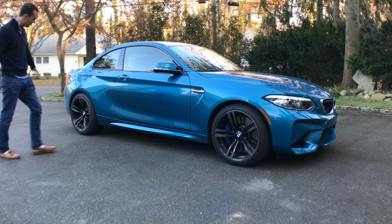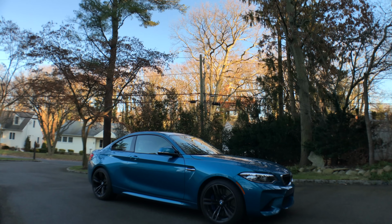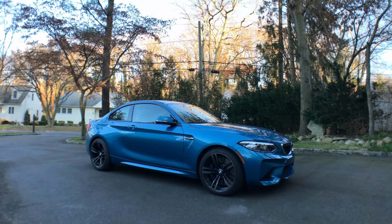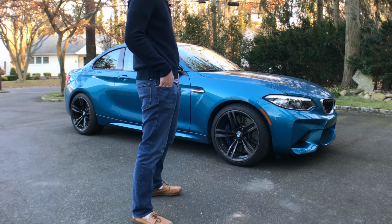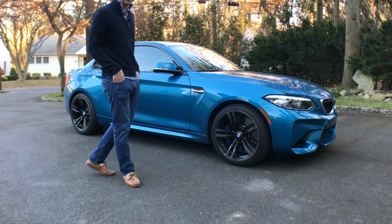It has the little wide body fender flares on it as well. It gives it that aggressive look on the street. I had to go with no license plate on the front just because it doesn't look as good.